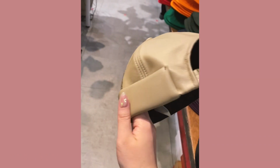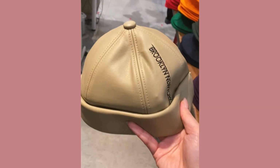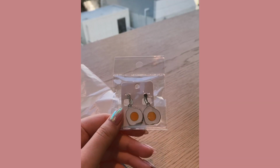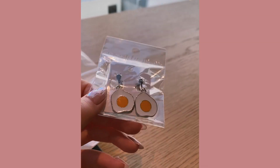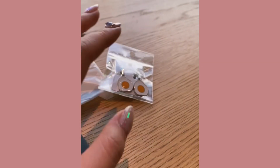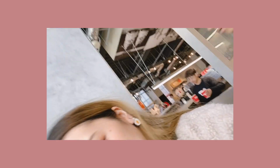A baseball cap, but there's no cap. Fashion here is crazy. So we got these egg earrings, and we're both gonna wear one of them because in Asia you match, and what a better way to match than with our egg. Oh god, that came out so wrong. Just got my egg earring in.